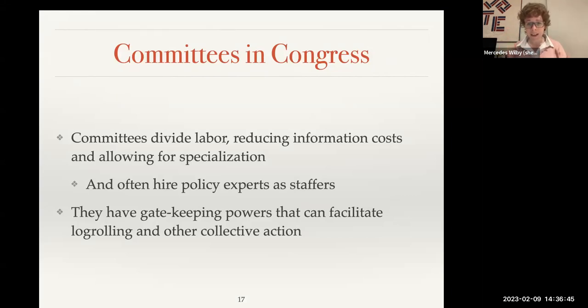They have different areas of expertise, different jurisdictions. This allows for the Congress members on those committees to specialize in that area. It also allows them to hire policy experts as staffers for the committee. And all this reduces information costs, as I already hinted at when we were discussing information costs.